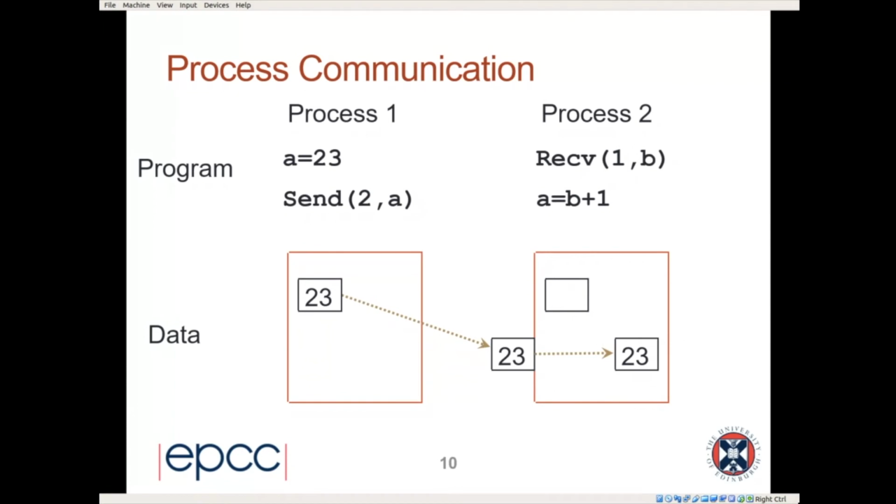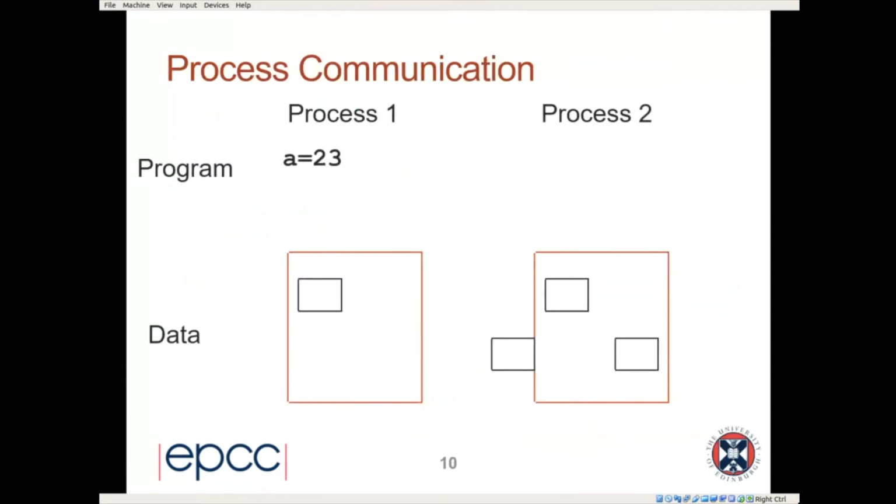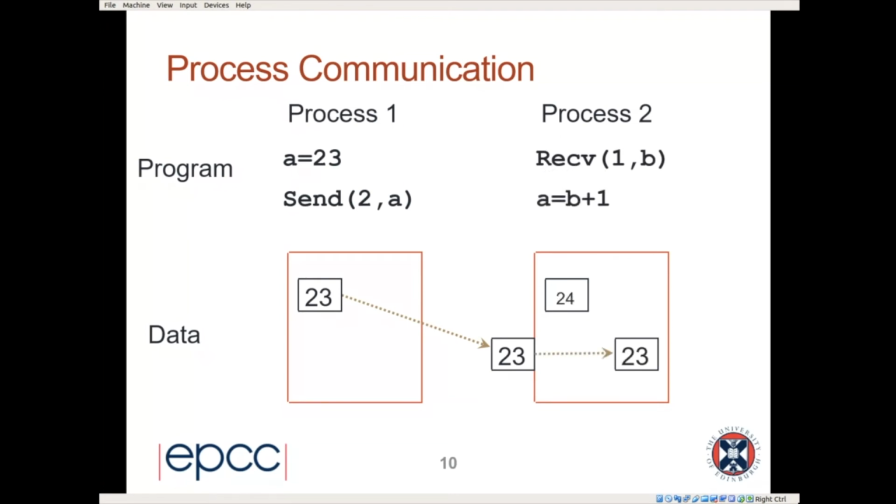So just to go through that again. Process 1 is running a program. It says A equals 23. It decides to send the data to process 2. Process 2 is running a different program potentially, or a different point in the same program. It issues a receive, and only at that point is the data transferred. And it can set a variable A. Its own variable A can be different from process 1's variable.